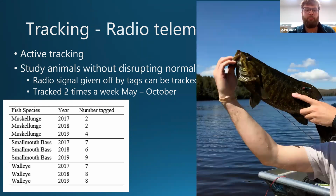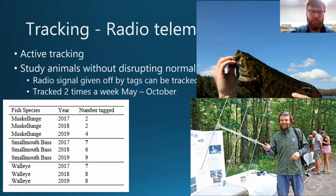Here's a picture of that same fish, and you can see that there's a trailing whip antenna coming out of the belly of the fish, and that's actually where the radio signal is given off. And this is how you track them. So it looks like I went and stole this off of someone's roof, but this is not a satellite receiver. This is how we attenuate those radio signals. So there's a little box strapped to my shoulder, and I can change what frequency we're looking for and track these fish. It's a really cool way to be able to track individuals in ecological settings.